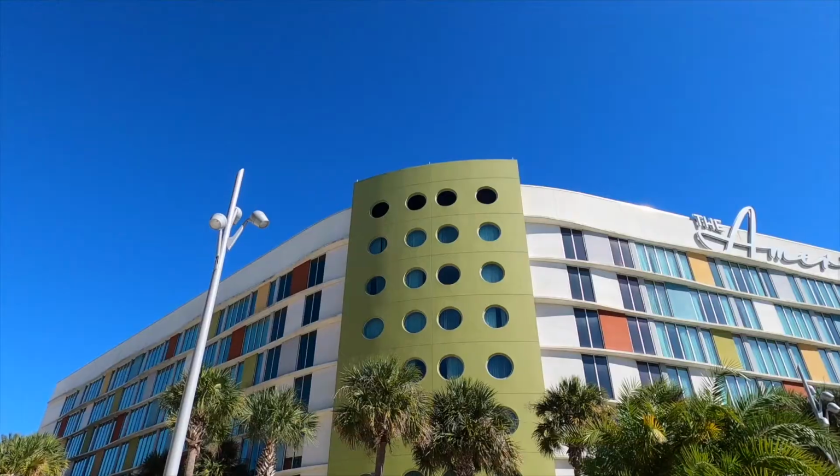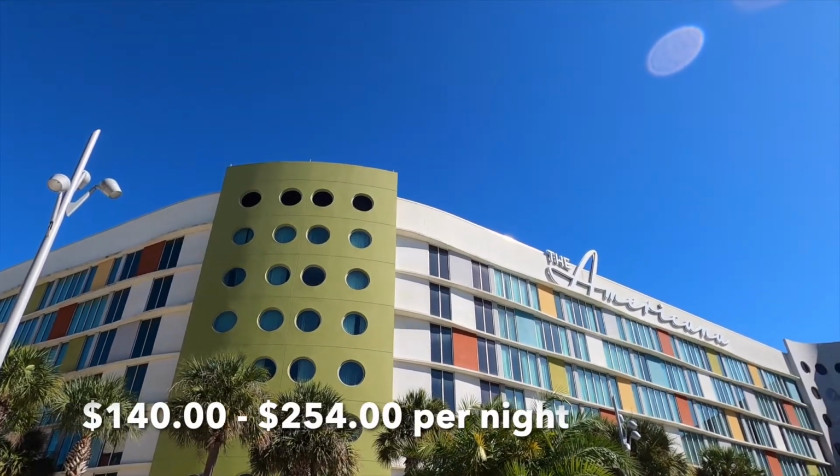Next up is price. So this is extremely important to look at when you're looking at staying in a hotel. So for Cabana Bay, the prices range from around $140 a night to around $254. And the $140 mark is going to be more during January, February, what's normally considered your low times or your less crowded times. And then the $254 mark is going to be around holidays, spring break. Spring break is always very crowded at the parks. Summer actually is going to be a little under that $254 mark. Typically, all the other months out of the year, it's going to vary between that $140 to $254 a night mark.